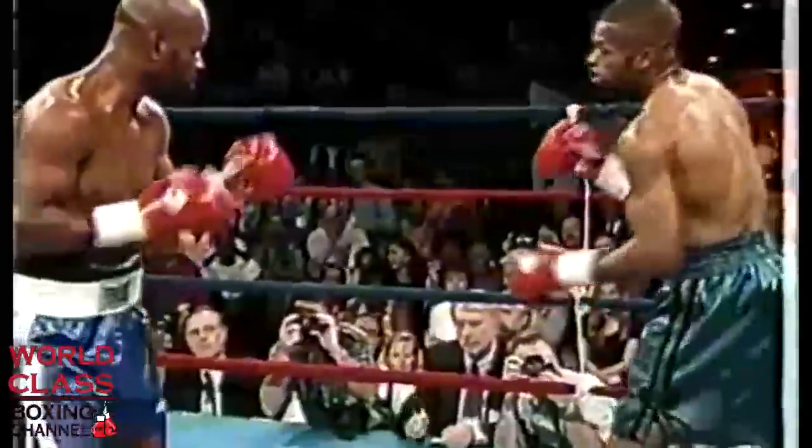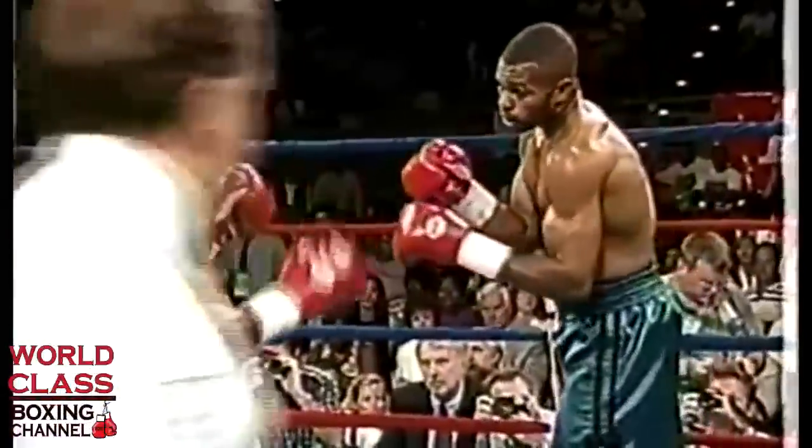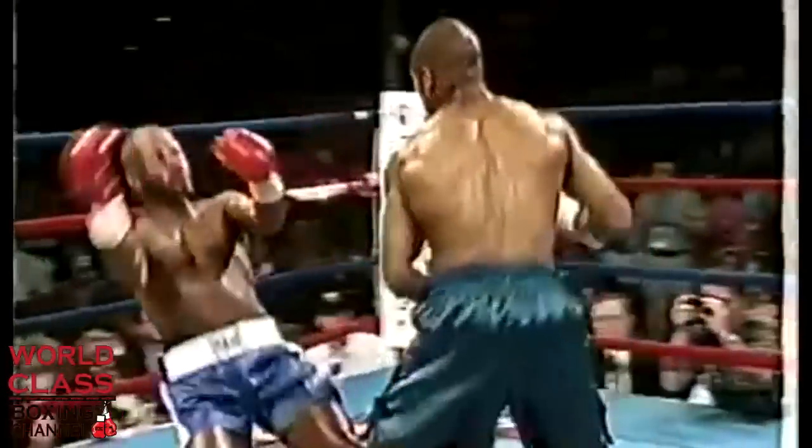Here it is. Reflexes and power like this are rare to see. It's like seeing a combination ballet dancer and bouncer. Our last demonstration is James Toney when he fought Iran Barkley. When he took Iran Barkley's super middleweight title, he put on an unbelievable display. In the last 3 demonstrations, we went over a left hook. This one, it was a right hand to the jaw.